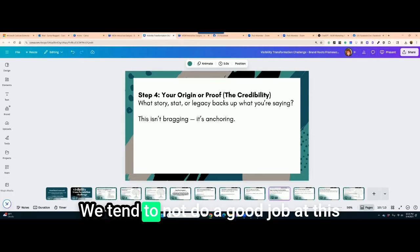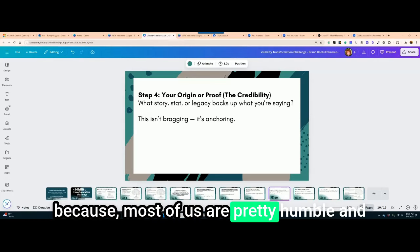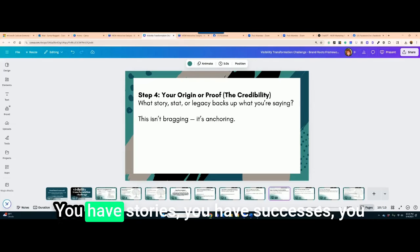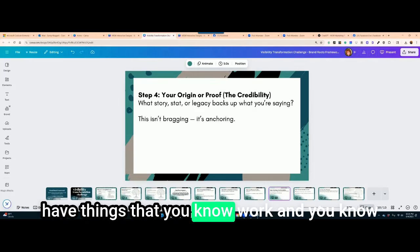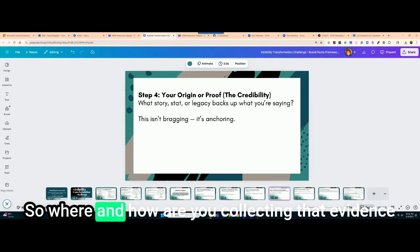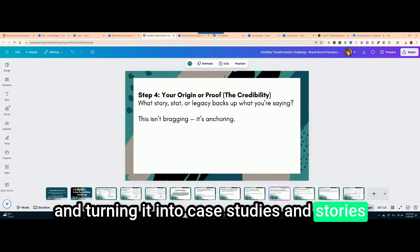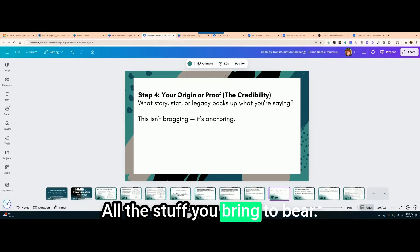We tend to not do a good job at this because most of us are pretty humble and we think it's bragging, but it's really not. You have stories, you have successes, you have things that you know work, and you know they work because you've seen them work. So you have evidence. So where and how are you collecting that evidence and turning it into case studies and stories and things that you can share that back up all the stuff you bring to bear?